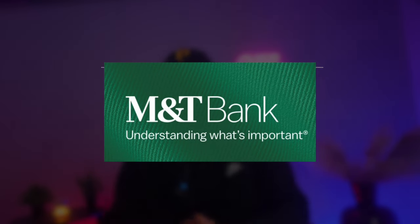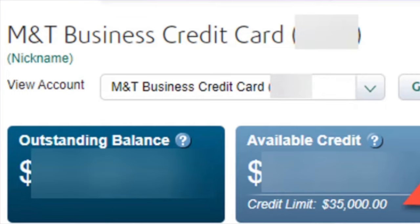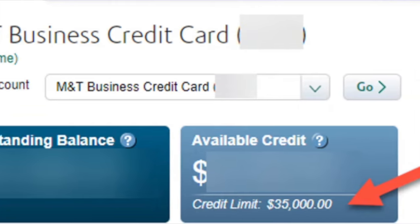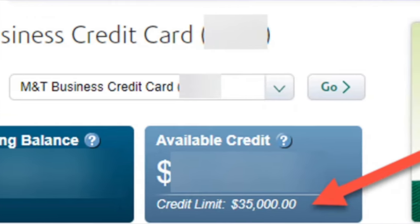Now, the next bank that we have on the list right now is M&T Bank. And as you can see right here, I was able to help a client get approved for $35,000 on the business side. Now, depending on where you're located, aka for the data points, they will pull either your Experian or your Equifax. Now, in my experience, when I was helping clients, they did pull their Experian.